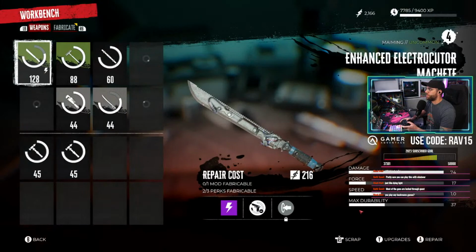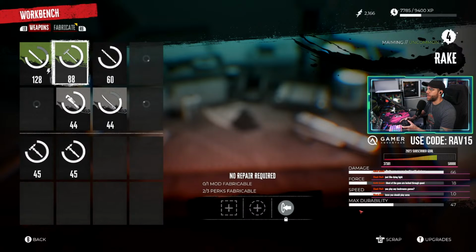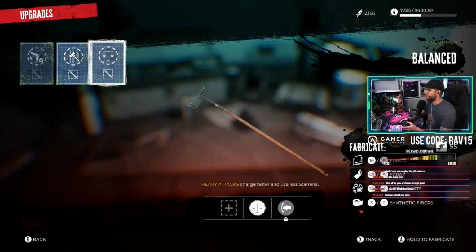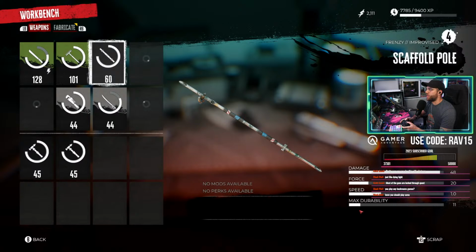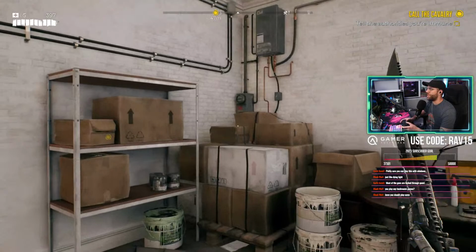There we go. Okay, so fabricate. Weapons. What do I got? Upgrades. Ooh, hello. Heavy attacks, charge faster, less stamina, durability and force, but reduces attack speed. Charge faster and use less stamina. I think I want to use this. There you go. We'll do that. We'll reinforce it. That's a good extra weapon to use. Can I do anything to this? No. We will repair that. Oh, that's right. So it thinks this is an Xbox controller.